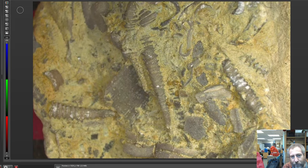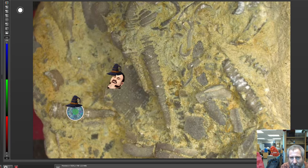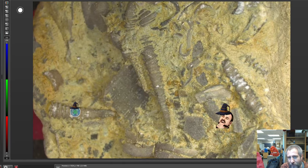There, you can see these sort of horn-shaped things. There's a couple of possible things that could be. I don't know how old this material is.